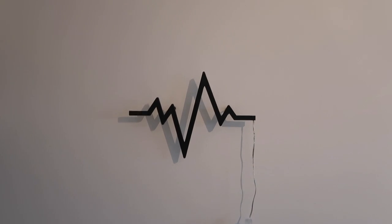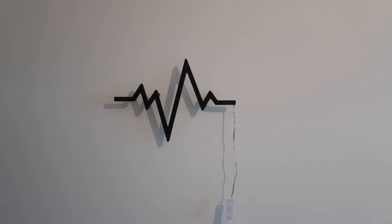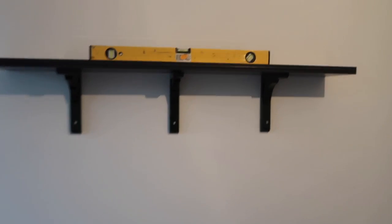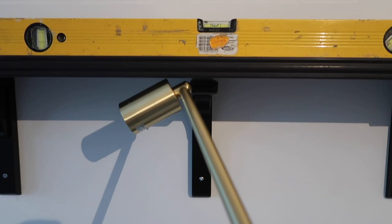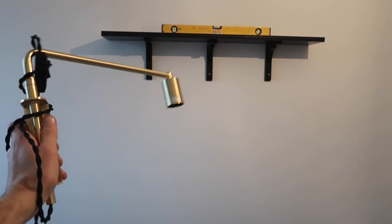Look what's hanging as well. I missed it so much. That sounded sarcastic, but I actually really like it, and I'm glad it's hanging there. I installed the shelf above my bed. Don't tell anyone, but the middle thing does not serve a purpose. I might just hang a plant off of this. Please don't tell anyone.